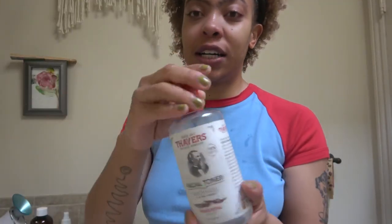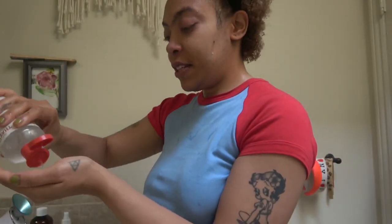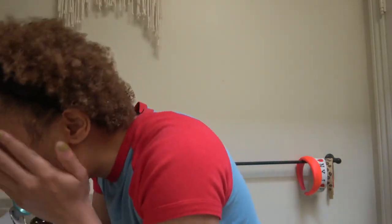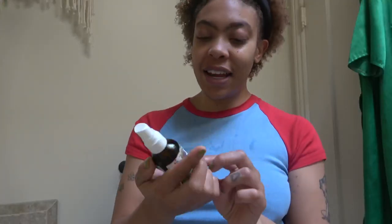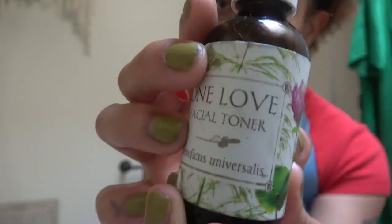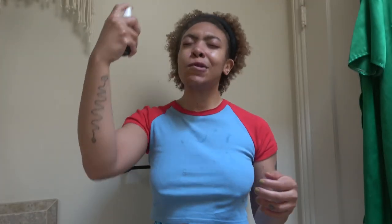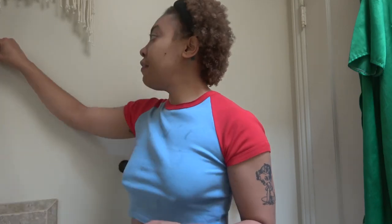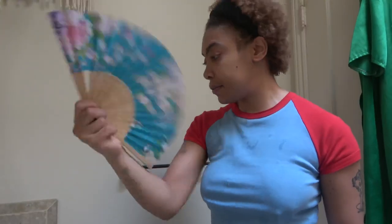After I do the cleansing, I do toning with witch hazel, and this one has rose water in it, so it's even better for me. And I just put that on with my hands. Then I take this One Love facial toner, which I really love. Their toners come in sprays, so they're really easy to apply throughout the day, and the ingredients are so long and there's so many great things in it, so I love that. And I'm gonna take my fan and fan it off until it dries.